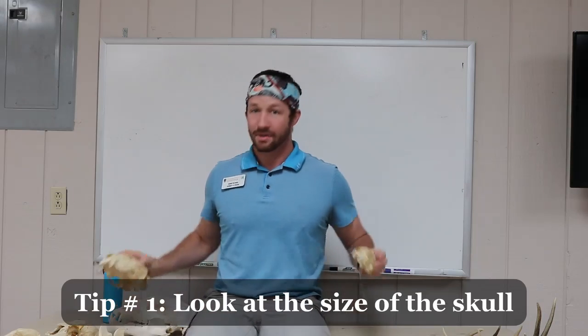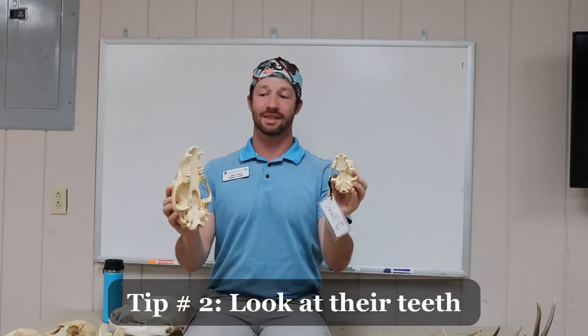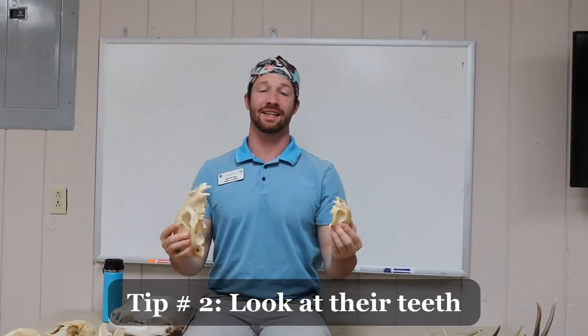As you can see, these two skulls are very different in their size. And with a larger head, you can assume it was a larger animal. Whereas with a smaller head, you can assume that it had a smaller body size in proportion to the head. Now we're going to be looking at their teeth and how to identify what they eat based on their teeth.